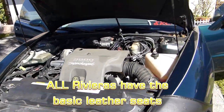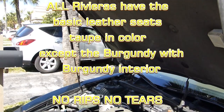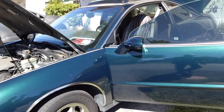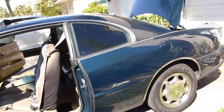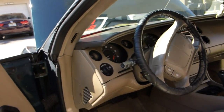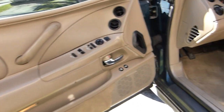1999 Buick Riviera, one owner. I bought this for my... brought down from Connecticut. Needs a little bit of a paint job on it right now. Everything works. Excellent condition.